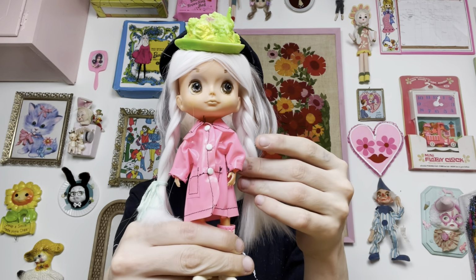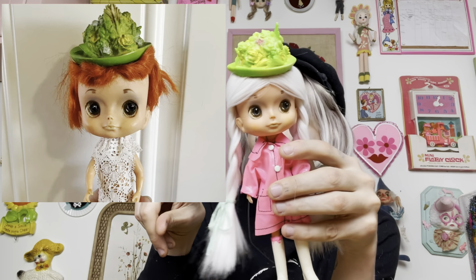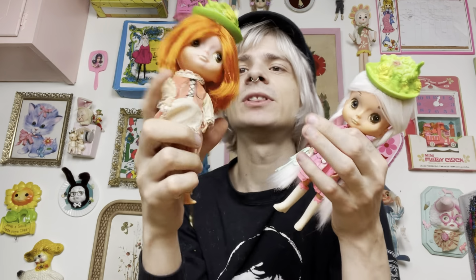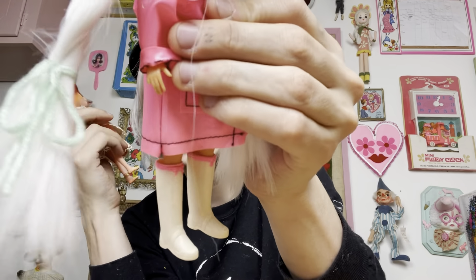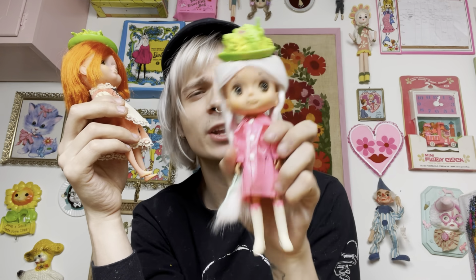When I found her, she still had her ginger hair, insert picture here. But I decided to give her a revamp. I actually have the ginger one already in my own collection, which is right here. So this is what she would have originally looked like. Though she is in a little bit of TLC shape, she is missing a finger, and her hair was really just ratty. So I decided to give her platinum locks.